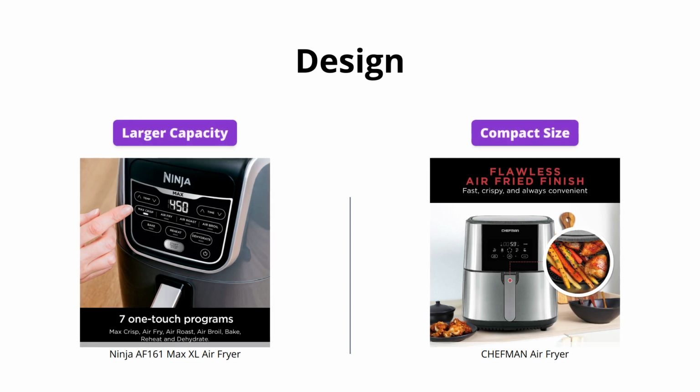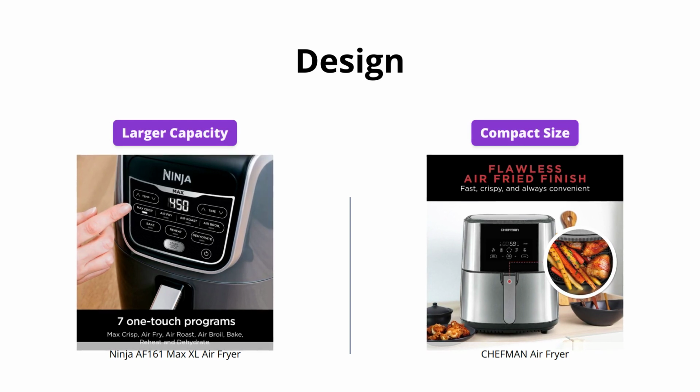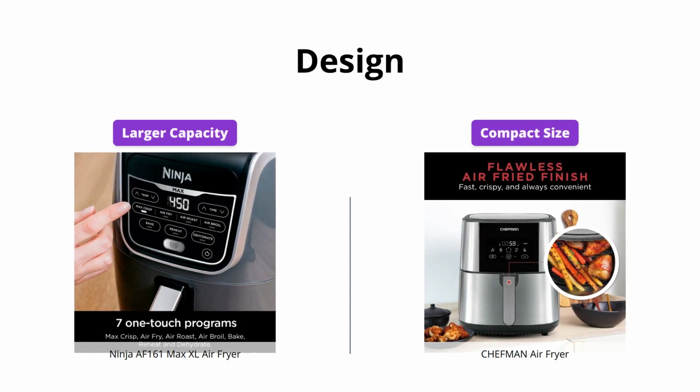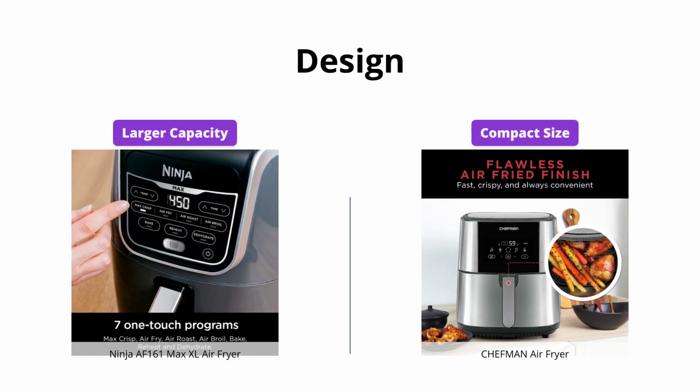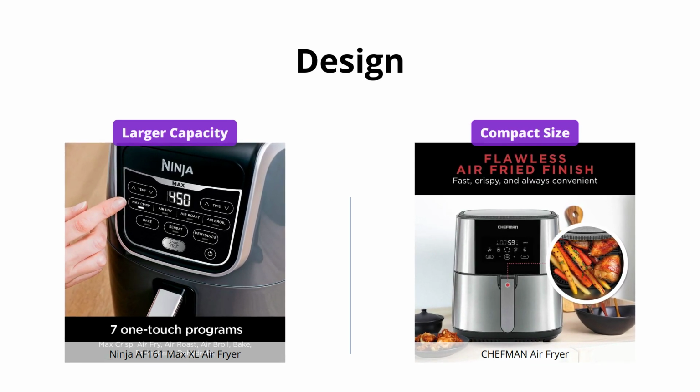Both air fryers have a sleek and modern design. However, the Chefman Air Fryer is more compact in size, making it easier to store in smaller kitchens or dorm rooms. The Ninja Max XL Air Fryer has a larger capacity, which is perfect for families.